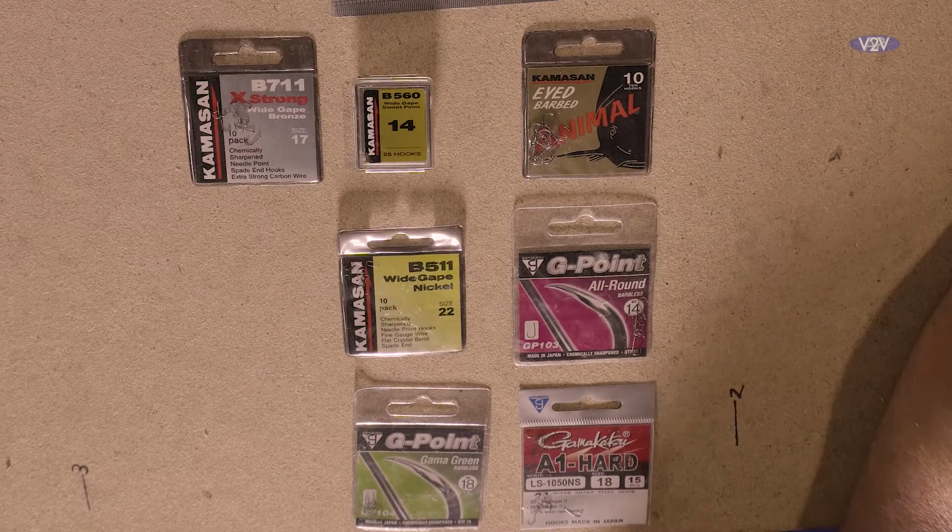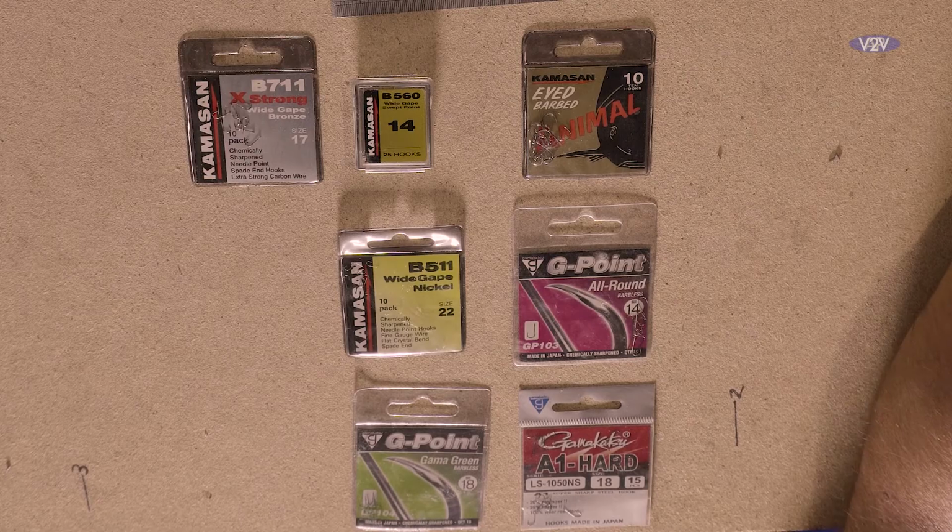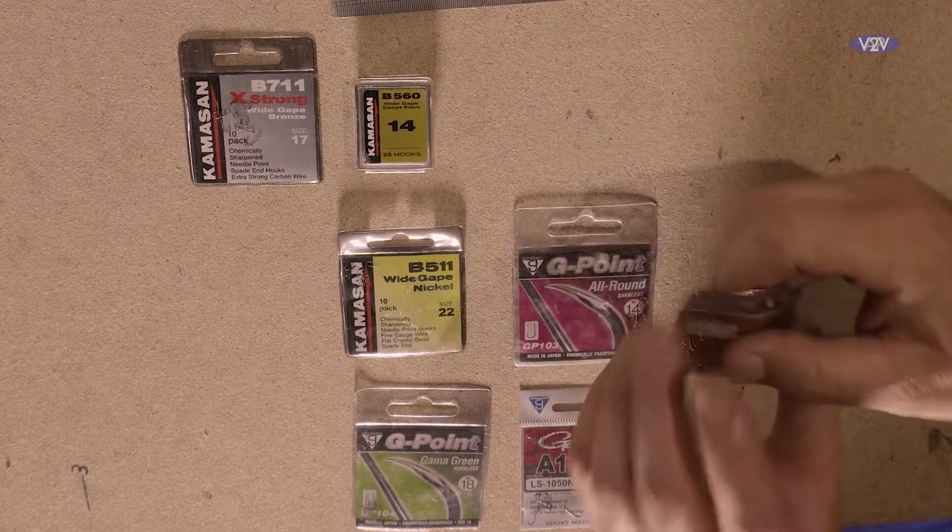I keep my choices quite simple. I tend to use a lot of the same hooks for different styles of fishing. But today I've picked out 6 or 7 of my favourite choices for fishing natural venues. I'm going to start with the tried and trusted Gamakatsu animal hook.